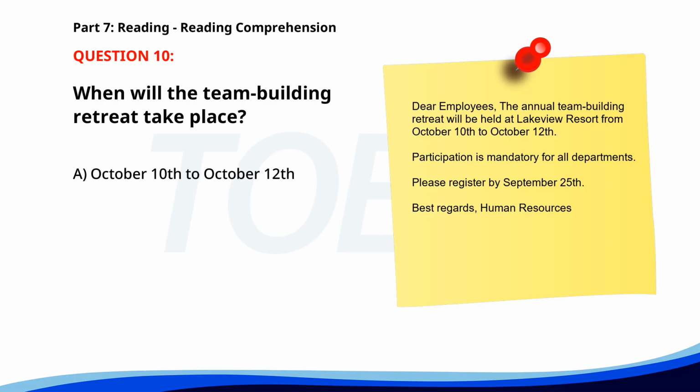A. October 10th to October 12th. B. September 25th. C. July 15th to July 17th. The correct answer is A. October 10th to October 12th.